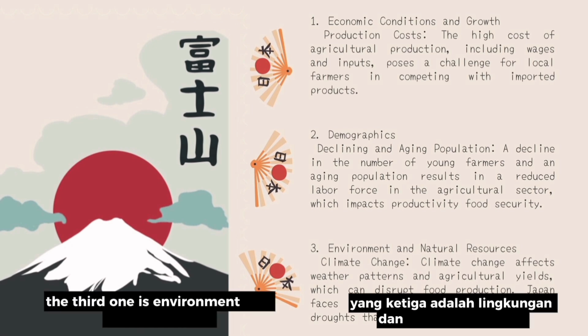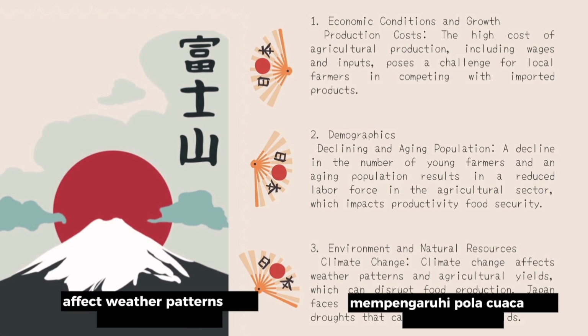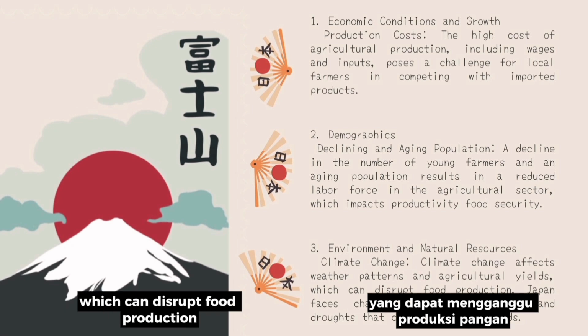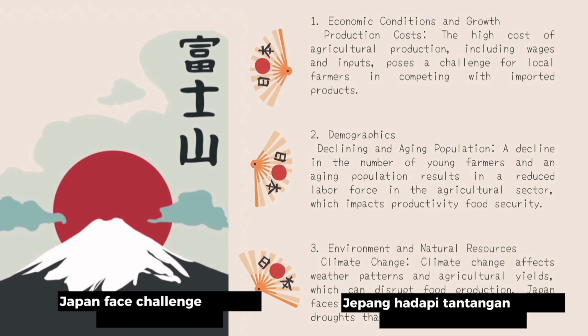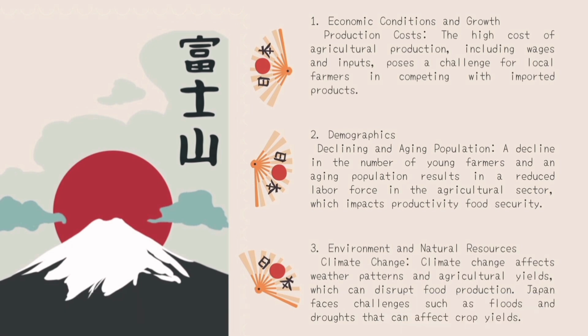The third one is environment and natural resources. Climate change affects weather patterns and agricultural yields, which can disrupt food production. Japan faces challenges such as floods and drought that can affect crop yields.